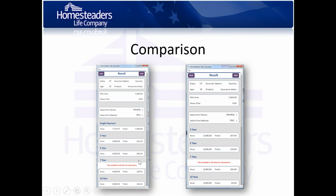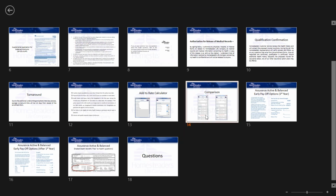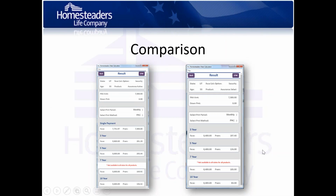And on the 10-year plan, which you guys might not be able to see because it's cutting you off, let's see if I can shrink it down just a little bit. Probably won't be able to. Looks like about $126 versus $84 per month. So this is for a $7,500 policy. And again, if you do the math on that, they're going to obviously pay significantly less over 10 years than they would on the Assurance Active product.